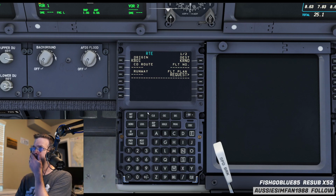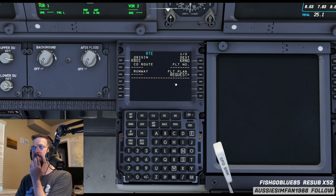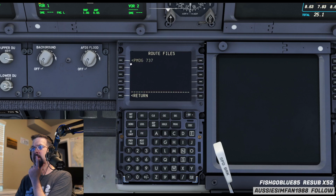I wonder if I do flight plan request. What happens? Did I put in my SimBrief ID? I don't think it's in there. No. I wonder if I put in my flight number, if it'll pull it up. I still do have that 2 letters showing up on the screen. No, it's not grabbing from SimBrief.